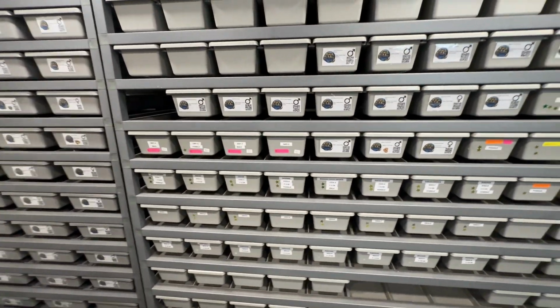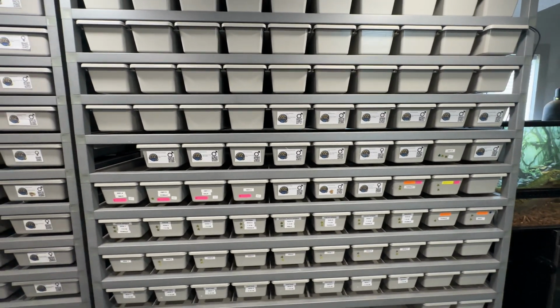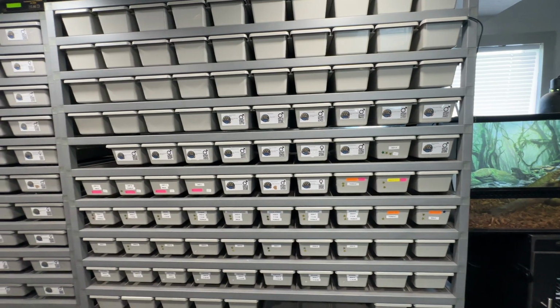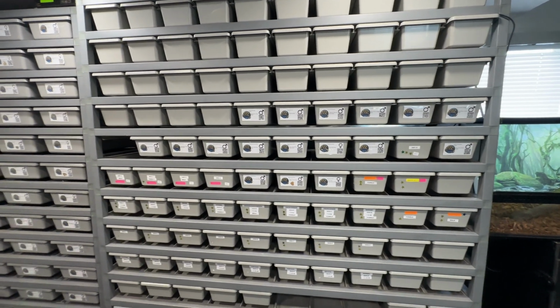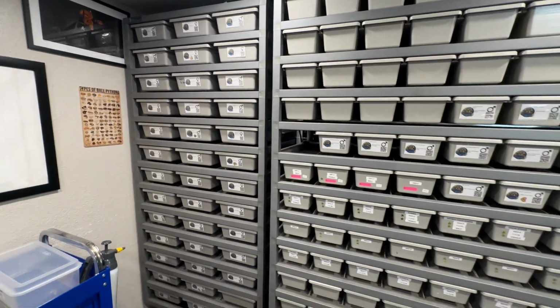Then over here we have the hatchling rack. It's starting to get pretty full. We're setting up at the Repticon in Lakeland in September, the 21st and the 22nd. So if anybody's out there, you can come and say hello to us.